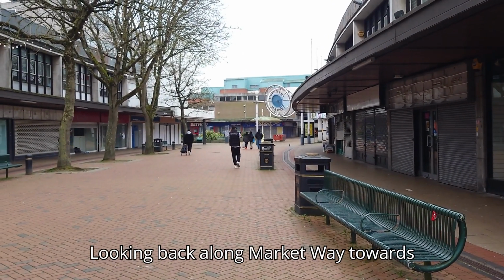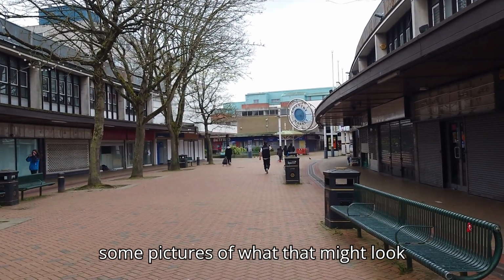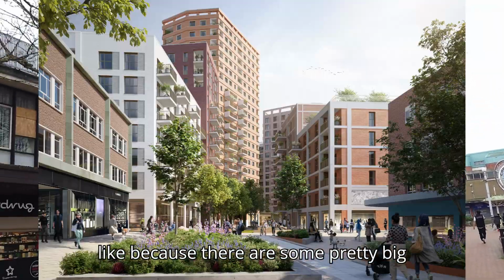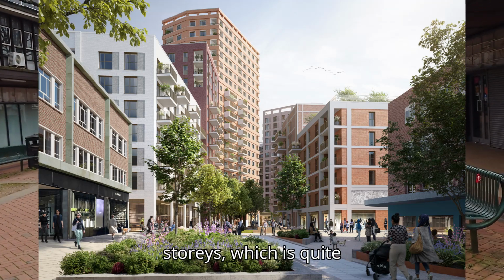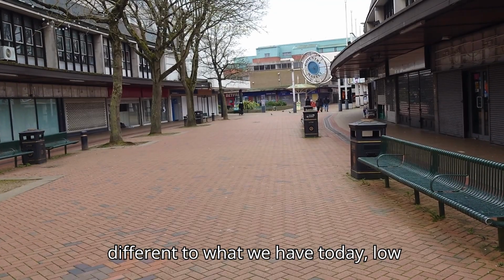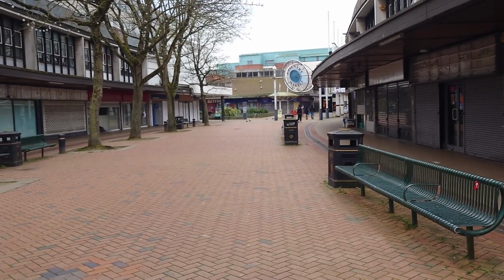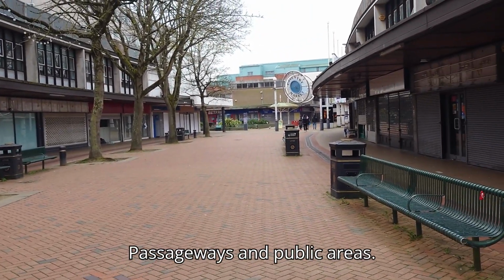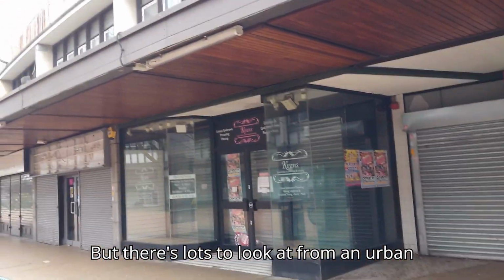Looking back along Market Way towards Shoughton Square, I'll try and intersperse some pictures of what that might look like, because there are some pretty big buildings that will be going this side. I think the tallest building will be 18 storeys, which is quite different to what we have today. Low rise passageways and public areas, but there's lots to look at from an urban mining perspective.